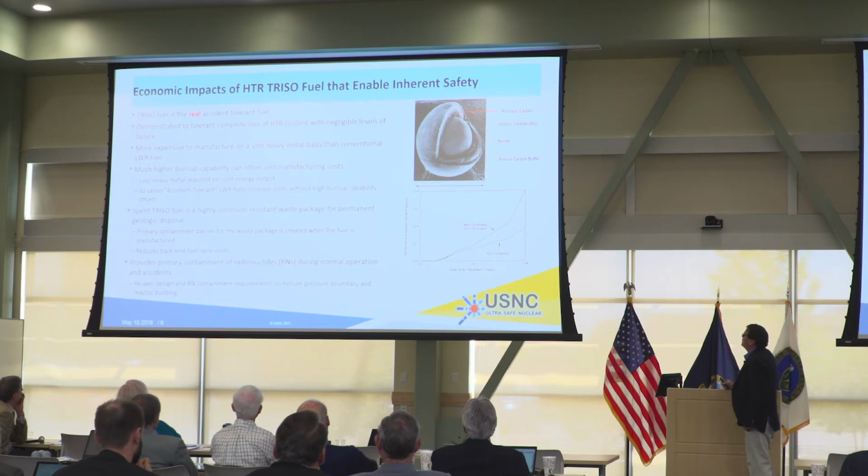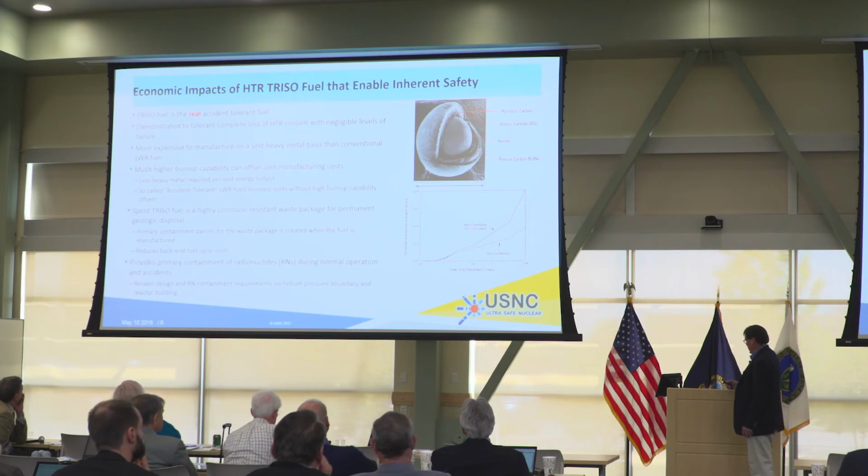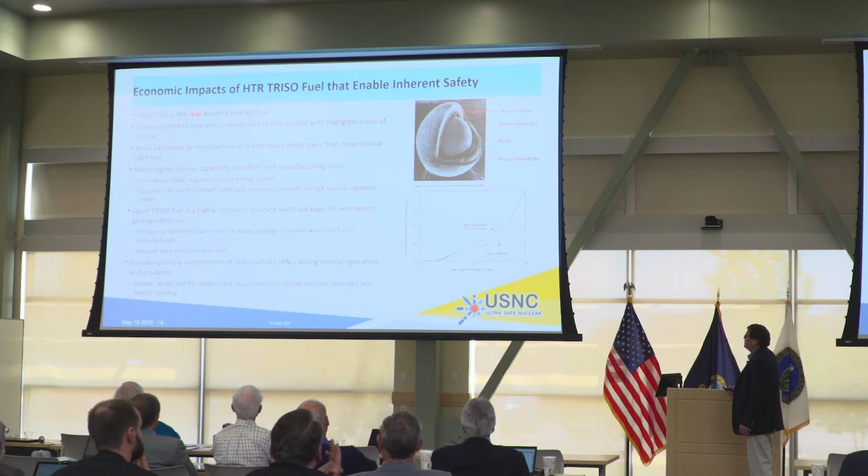So now I want to get into what are some of the economic impacts of various inherent safety features. And you talk about first starting with the TRISO fuel. And one can argue that TRISO fuel is the real accident-tolerant fuel. We have these accident-tolerant fuel programs, but this is the real accident-tolerant fuel. And it's been demonstrated in all these recent heat-up tests to achieve that goal.